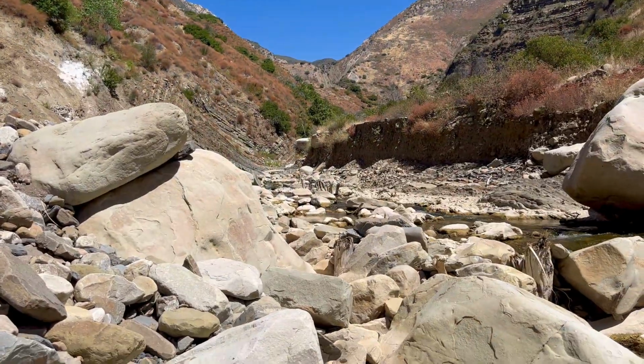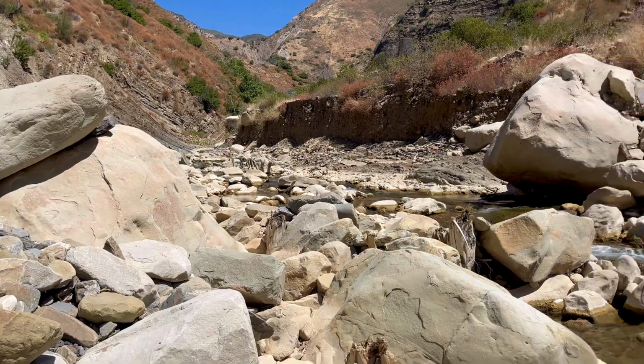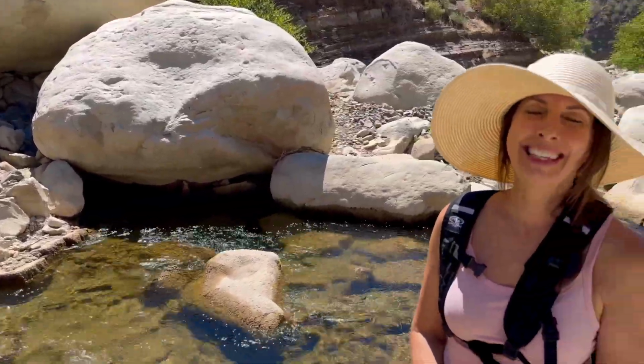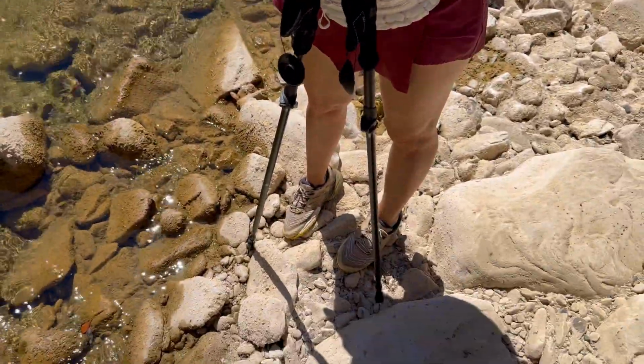Nothing but more boulders. Man, my feet are beat. How's your feet doing, Heidi? She's smiling, but I know she's sore. How are those dogs?